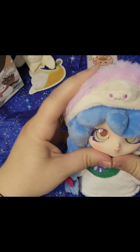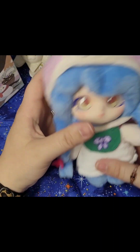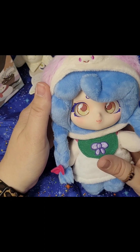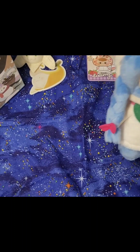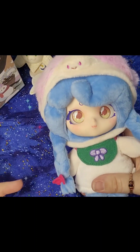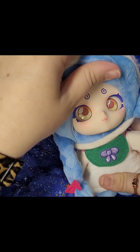Seeing stuff like this in person kind of sways you a little bit. Whenever you look at something and think, oh, I don't know if that's gonna look great, that's kind of weird, or it creeps me out, once you get it in your hands, you're just like, why was I even worried about it? Because this is adorable. Anyway, I love her little eyebrows too.